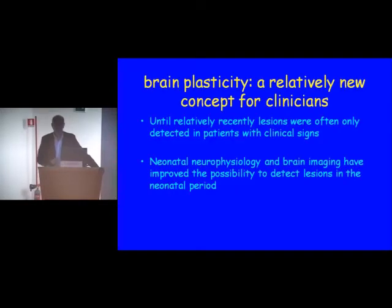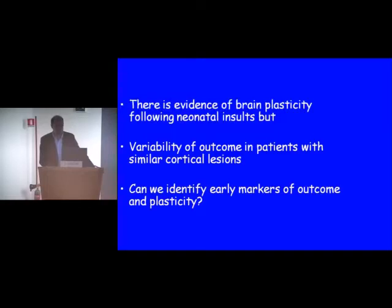And this concept of brain plasticity is relatively new for clinicians. Until we performed serial MRIs in infants, we didn't have any idea, because very often we only saw the children if they came to see us as neurologists because they had a motor problem or epilepsy. Since we started doing more MRIs, we have identified a number of infants who have lesions who then have a normal outcome. So the problem is to try to understand, from MRI and from clinical information, if we can identify children who have more chances of having brain plasticity.